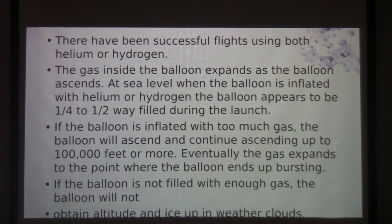And then the other thing is the opposite: if you don't fill it with enough, you're not going to obtain the altitude of 45,000 feet. Then you're going to get in the clouds, and the balloon's going to collect moisture, ice up, and then the balloon's going to come down. So that's the other concern.